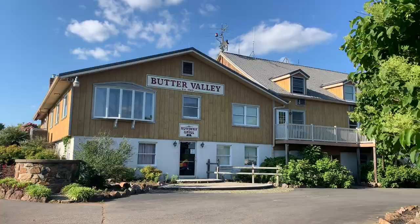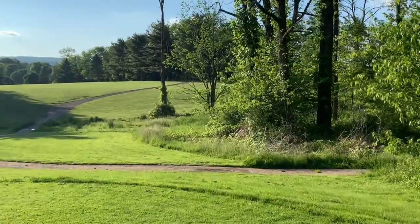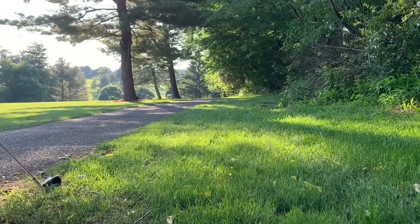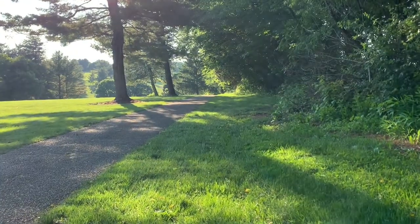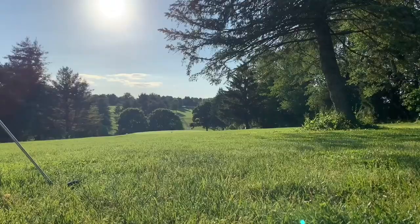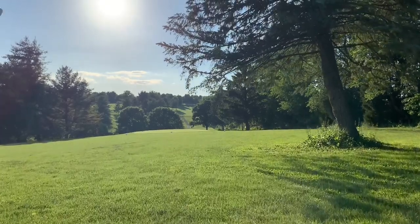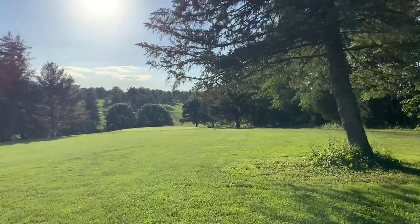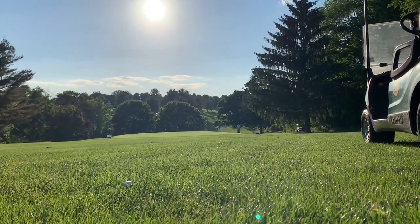Welcome to Butter Valley, located here in Valley, Pennsylvania. There's a tee shot there on hole number 4, playing down to the left. Hole number 4 is a beautiful par 4, 330-yard hole with great views of the entire golf course behind it.